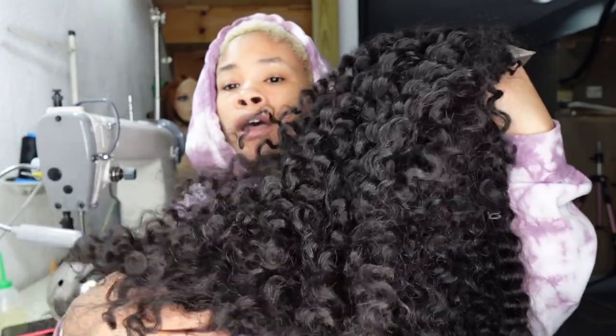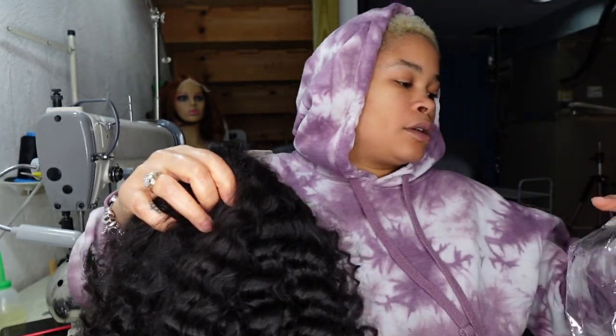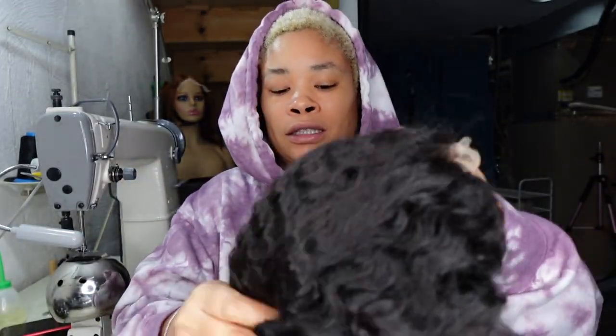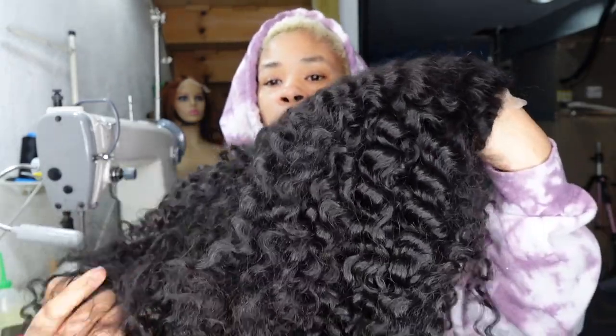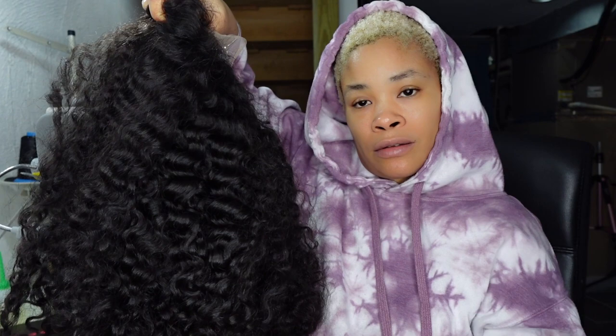All right, so this is the Burmese curly. What inches? 24-inch, 5x5 HD closure. Okay, this is a medium cap size. Very, very full. I don't know if you can see that, but she's gorgeous. Get a little close-up look on that. I'm gonna get her right, make her real pretty, and then she'll be for sale. So that's that one.